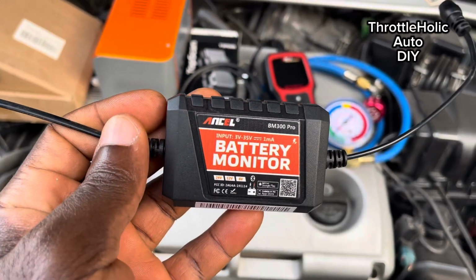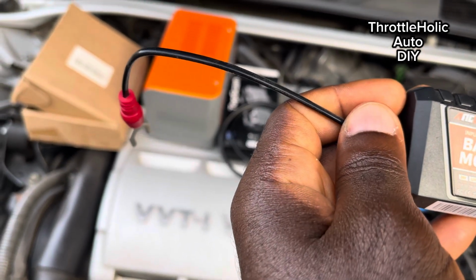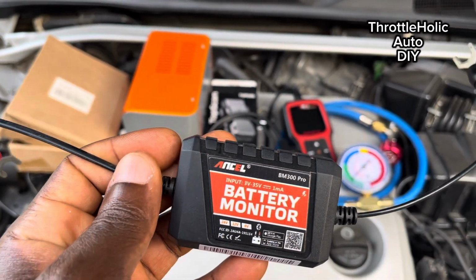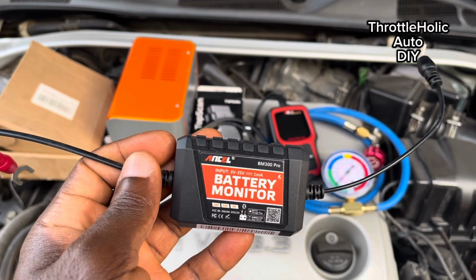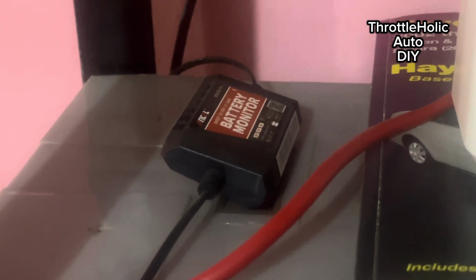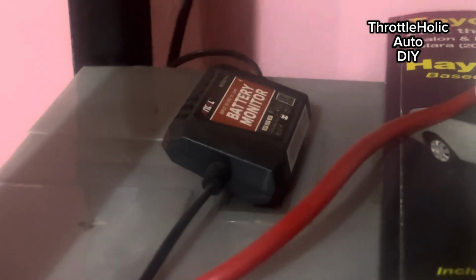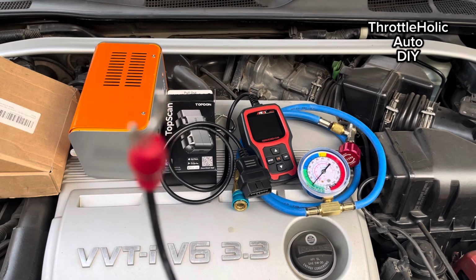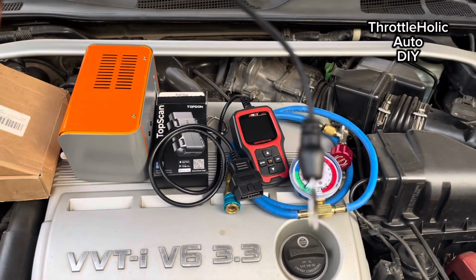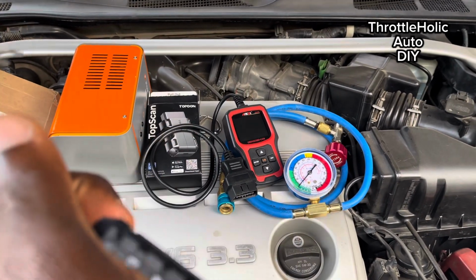Fourth is the BM300 Pro battery monitor from Ancel. Truth be told, when this unit was shipped, I genuinely wondered how best I would use it. However, when I finally got it, it was a piece of cake. I simply connected it up, downloaded the app, paired the unit to my smartphone via Bluetooth, and all the battery information displayed on demand. Voltage, state of charge, and importantly, historical performances of these metrics. Finally, a means to check battery information without playing around with probes.